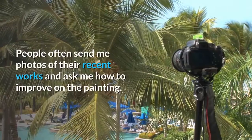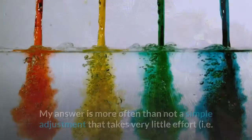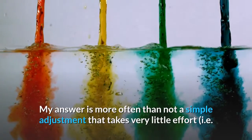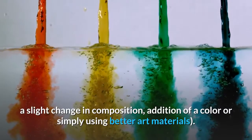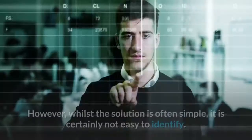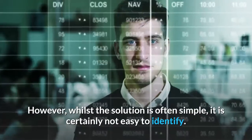People often send me photos of their recent works and ask me how to improve on the painting. My answer is more often than not a simple adjustment that takes very little effort, i.e. a slight change in composition, addition of a color, or simply using better art materials. However, whilst the solution is often simple, it is certainly not easy to identify.